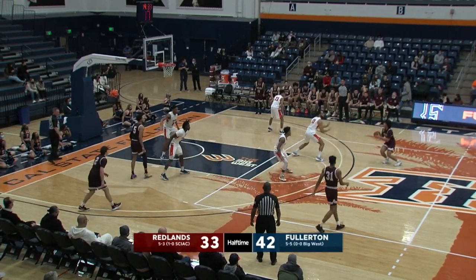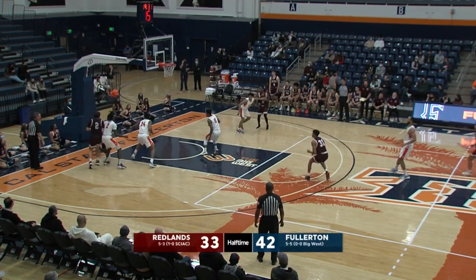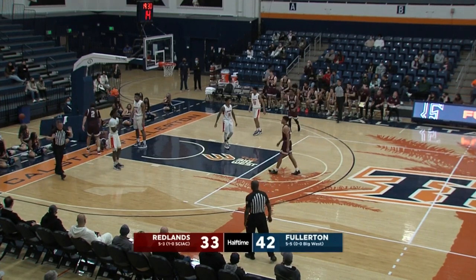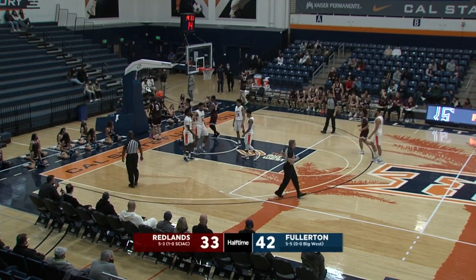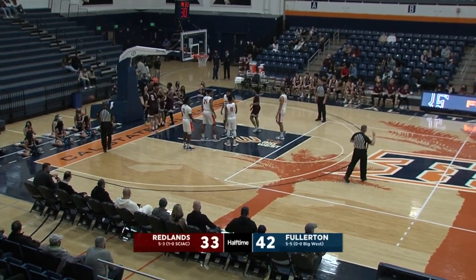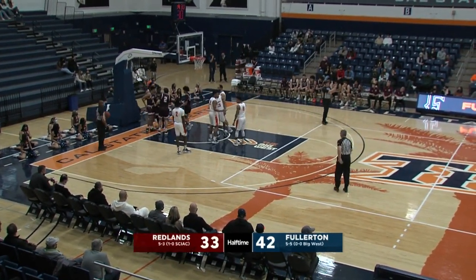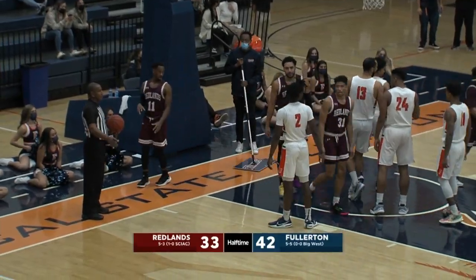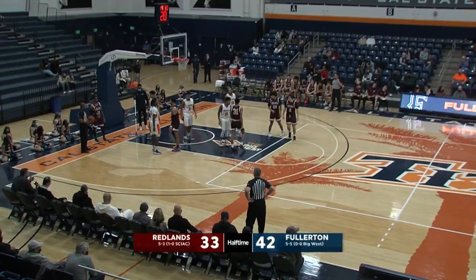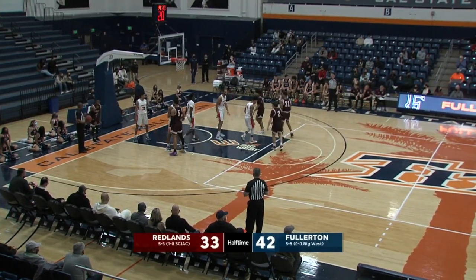And the first two here in this half. Lee contesting that shot. Might have got a piece. Let's see. No, he didn't. Oh, we're going to get a loose ball foul. It's going to stay in this direction. But it doesn't matter what Lee did contesting that shot from Owens, because it's going to be out of bounds to Redlands. Trey Maddox picks up his third personal foul on the first defensive possession.